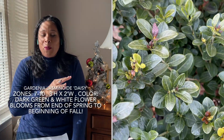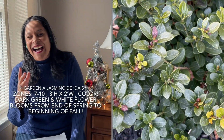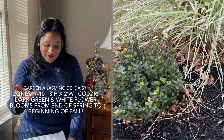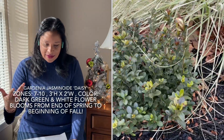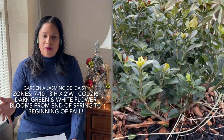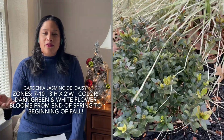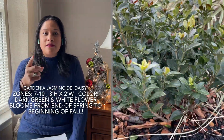But again, we're talking about how they look spectacular even during the winter. During the winter, you get to enjoy this green color, which is so beautiful, and then you get to enjoy it all year long with these blooming flowers, and they smell amazing.